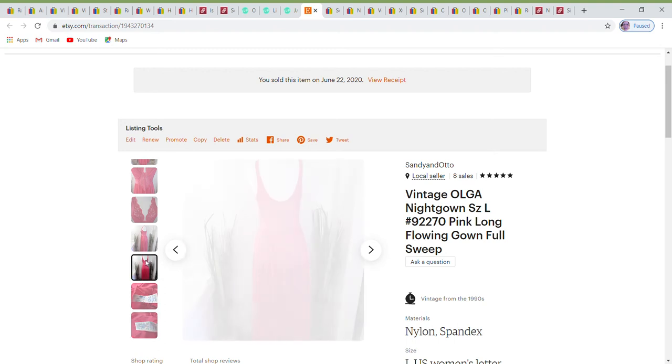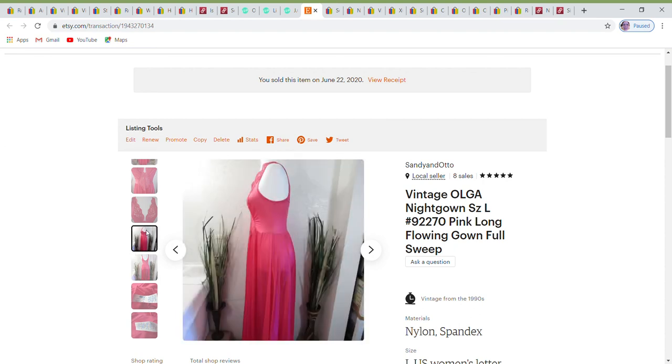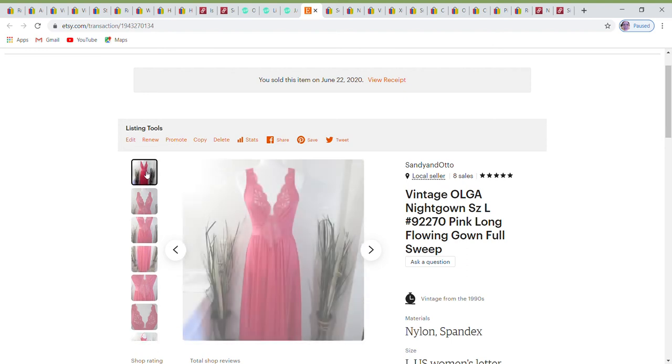That's the other label, and then here's a picture of the back of it, and then I also did the side view of it. But this was just lovely. It was absolutely lovely. And yeah, there's a lot of demand for these full-length gowns, and when you find them, definitely pick them up. They are around. They're very popular still, because they're gorgeous. How could they not be popular?